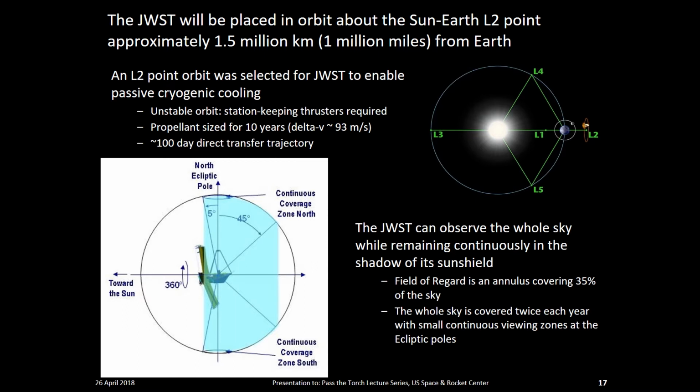This L2 point orbit, it's unstable. It has to be maintained with station-keeping thrusters. The propellant for the station-keeping thrusters is an expendable supply that will limit the life of the JWST. So when JWST runs out of gas, if you will, the mission will be over. And so we have it tanked up for about 10 years of operation. So that's how we solve the cooling problem.